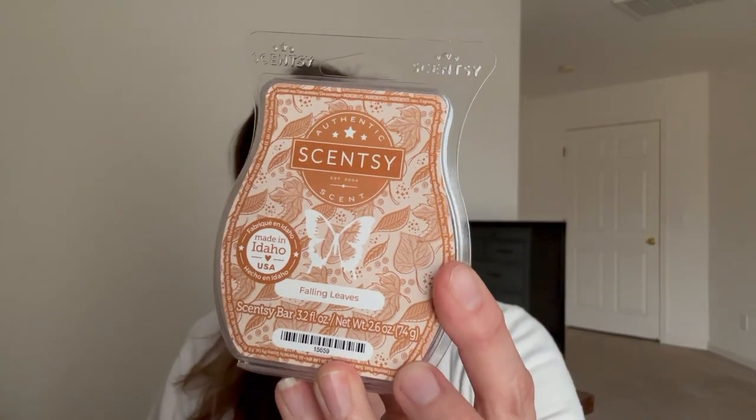Okay, next one is Falling Leaves. And I love the label on this one. This one is an earthy blend of clove, cinnamon, and patchouli. Can I just say I was surprised at how many scents have patchouli in it. I mean, not to mention the one that's like all patchouli. But I'm willing to try the ones that have patchouli in the notes. Hopefully I like them. I'm very averse to patchouli.